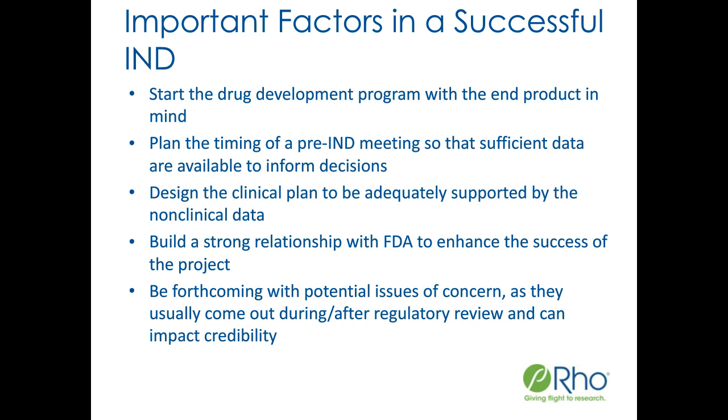However, this IND can cross-reference any applicable non-clinical, CMC, and clinical information from the original IND for the other indications. What would be new would be any new studies needed for that new indication, if there were any, and your clinical protocol, your investigator brochure, and your general investigational plan. So it could be streamlined, but typically, yes, a new IND is required.